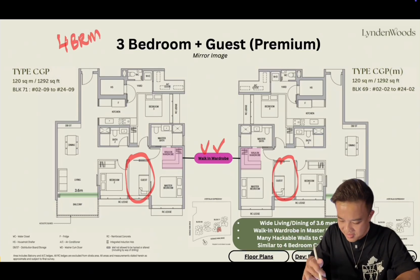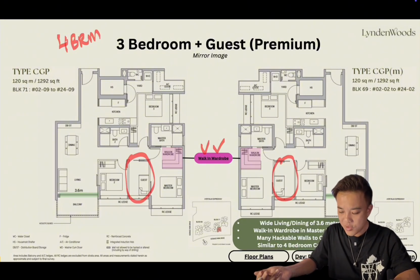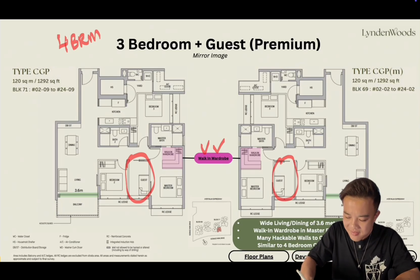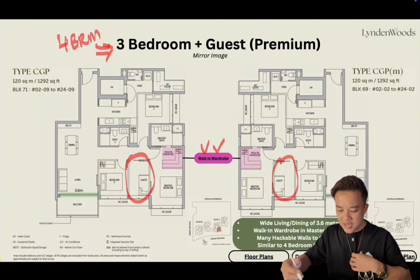I'm not sure whether you need a 4-bedroom, but it is supposed to be a guest room. If you can see, they actually have a window, right? Then you can put a single bed there. So if you don't want to pay for a 4-bedroom yet want to have a 4-bedroom, you can consider buying this 3-bedroom plus guest, right? So you can look at the kitchen.